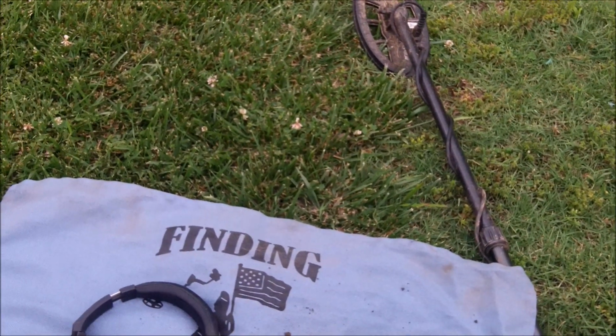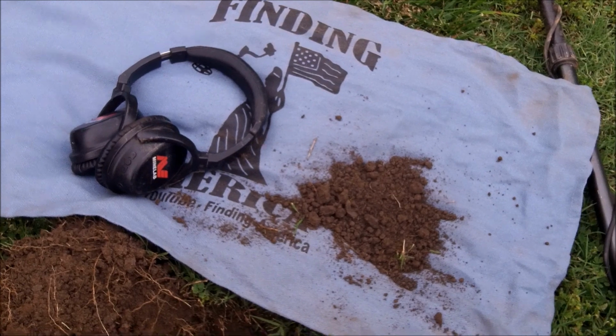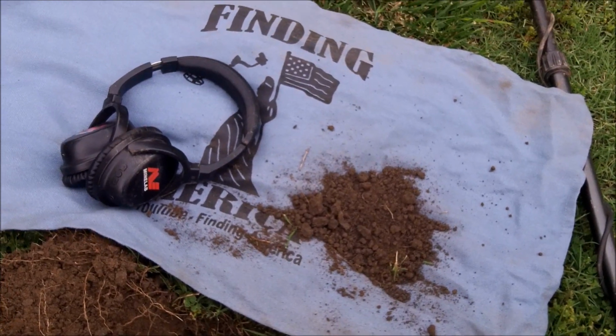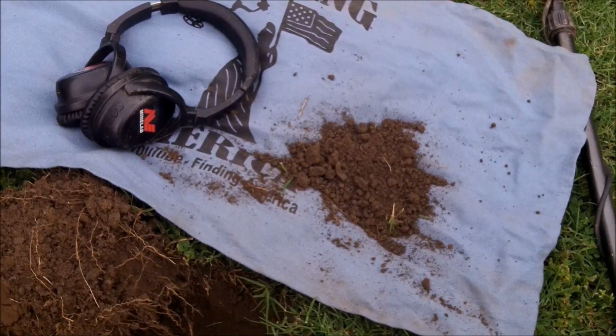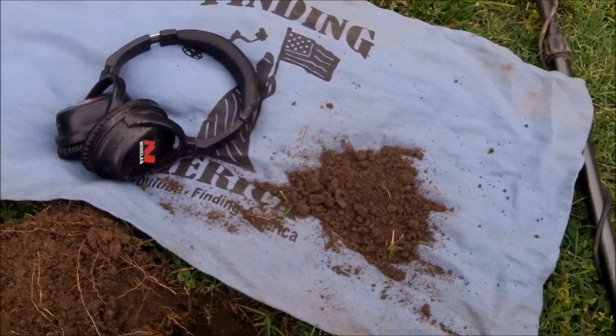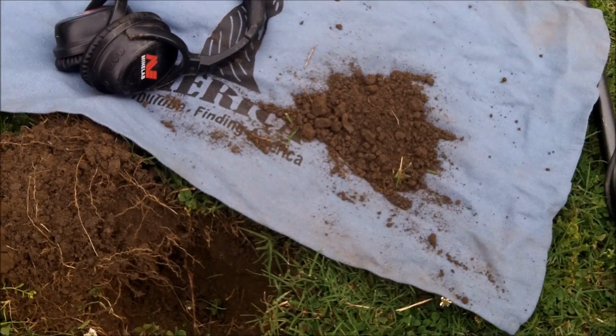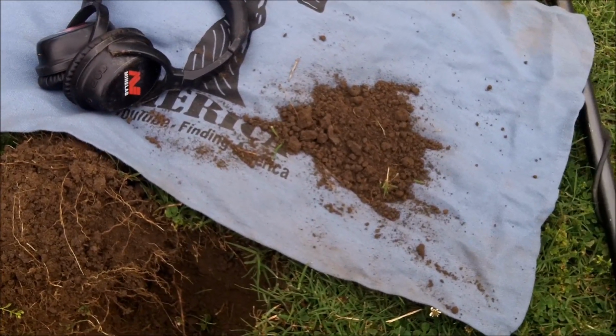Well, I have to say, my Equinox 800 and that Cooltech 10x5 coil are definitely having a good time today. Just working this small area in the front of the church, and I mean, it's a small area. But sometimes the small areas are the best areas because things are more concentrated. People don't have as much room to roam and lose things, and people congregated quite a bit after church.